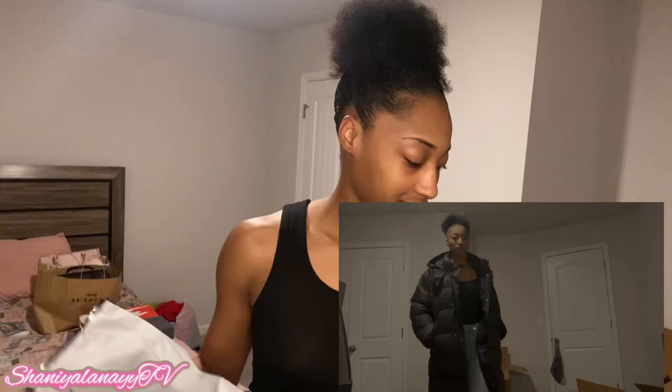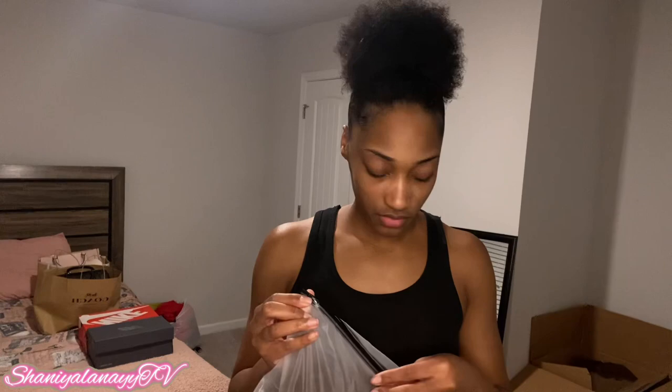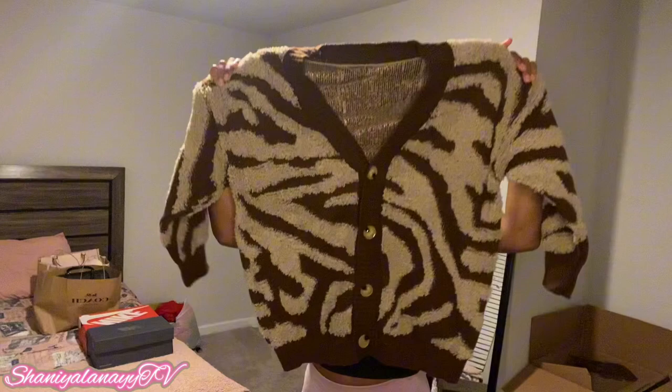Next, we have this tan and brown cardigan. It's not a long cardigan, I have a long cardigan, but you know, the fact that it just works. And this is what it looks like. It looks kind of big because it probably is big, but I don't care. I like to dress warm sometimes, so it's okay.